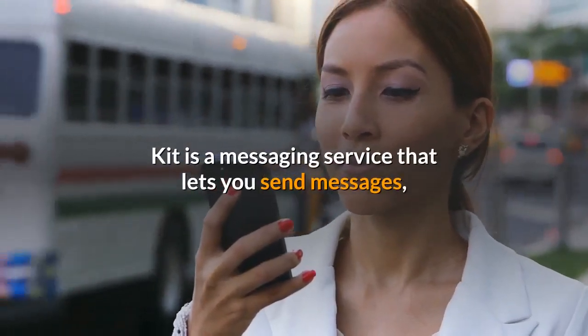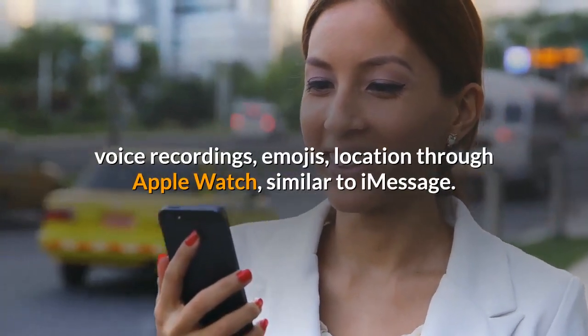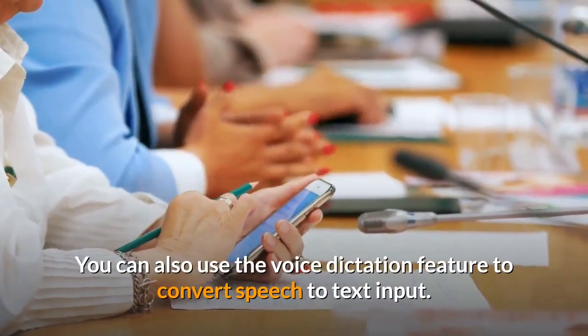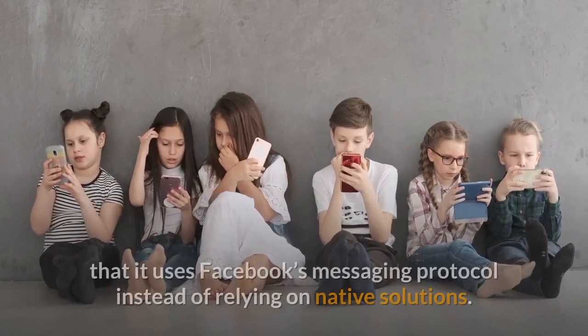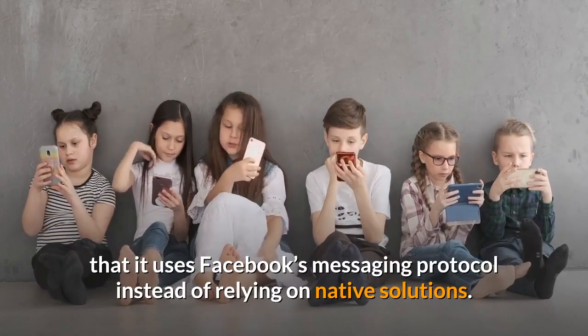Kit is a messaging service that lets you send messages, voice recordings, emojis, and location through Apple Watch, similar to iMessage. You can also use the voice dictation feature to convert speech to text input. However, what makes Kit stand out is that it uses Facebook's messaging protocol instead of relying on native solutions.